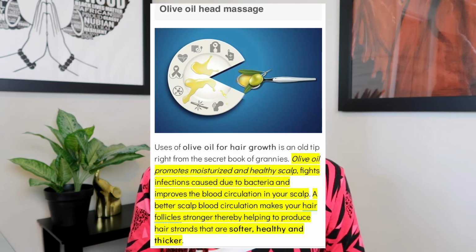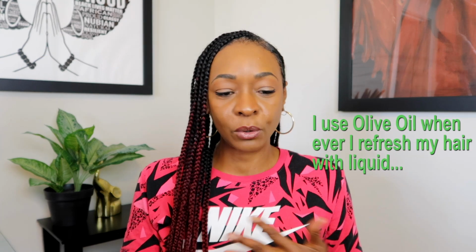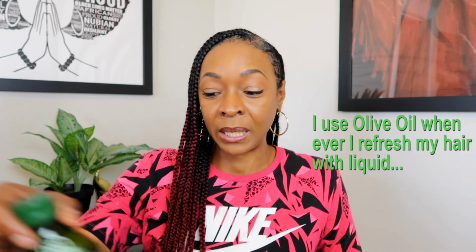Now, just like I said that olive oil is a good oil to mix in with coconut oil, olive oil is my next big oil that I love to use, whether I'm mixing it with something or even just using it on its own as a bonding agent to keep the moisture inside of my hair strands. Olive oil is really good for the nutrition of your hair. It says here that olive oil promotes a moisturized and healthy scalp, fights infections caused by bacteria, and improves the blood circulation of your scalp. Better scalp blood circulation makes your hair follicles stronger, thereby helping produce hair strands that are softer, healthier, and thicker. So this is why olive oil is always going to be in my arsenal.